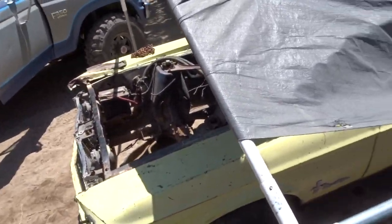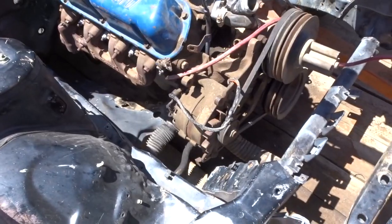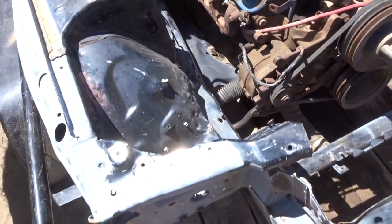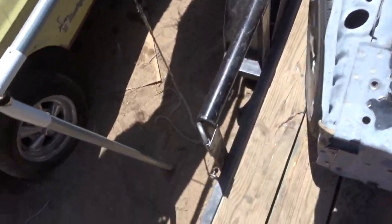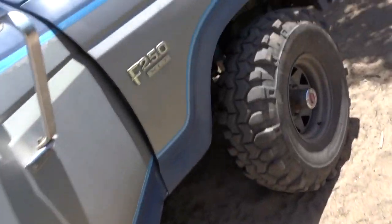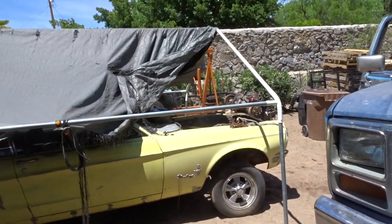But I'm going to cut the plates out first, and then once the plates are cut out, I'm going to get the engine in there and then get the hoist out of the way, set it on blocks. So, one thing at a time, getting closer and closer. Made a lot of progress today. So, like I said, I'm going to go cut some steel. For these motor mounts, we'll figure it out from there.